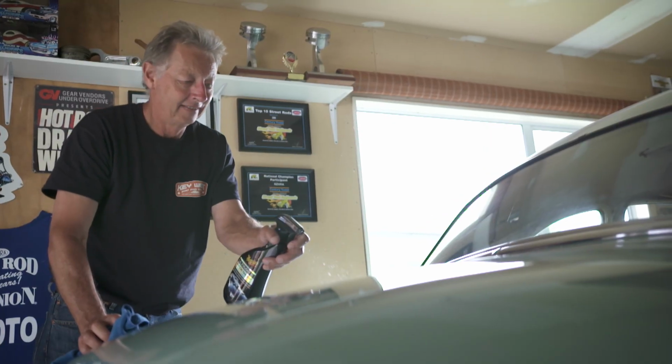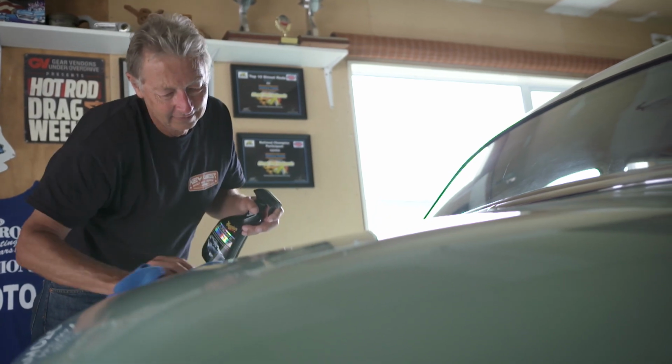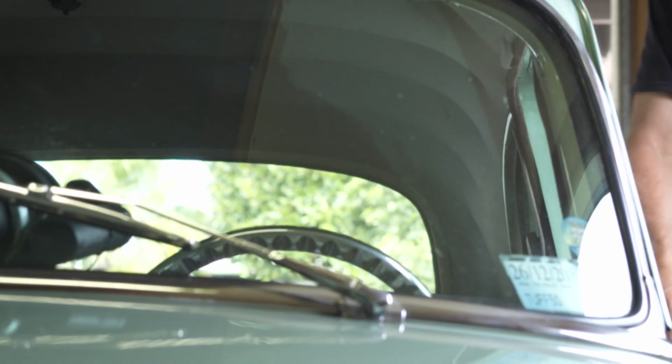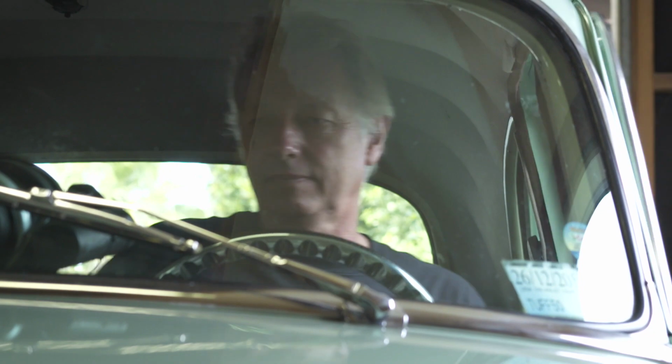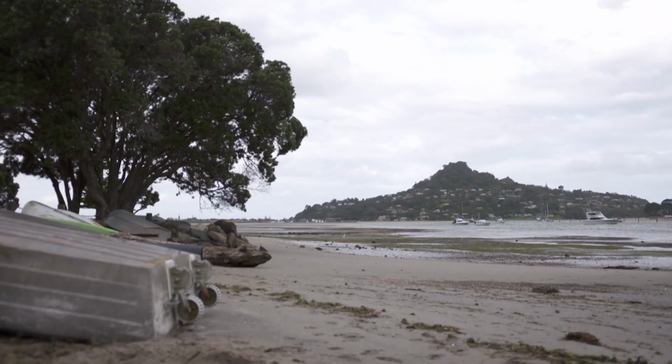Originally, I wanted to put a 409 in it. She runs fine, my 409. So I bought a couple of 409s out of the States. And when the chassis turned up from Art Morrison, it looked too state-of-the-art. I couldn't put a dirty old, well, not that they're dirty, but I couldn't put a 409 in the chassis. It just didn't seem fitting enough.